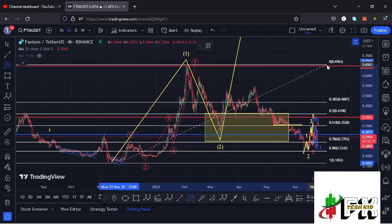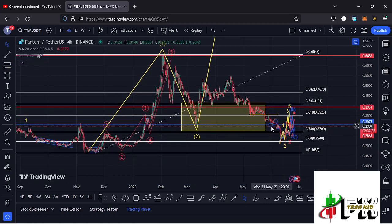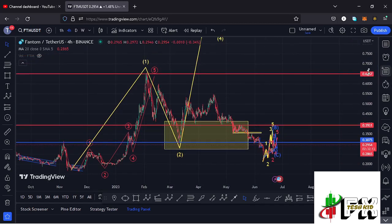You can see that we at some point lost the fib level 0.78, which is a minimum retracement area for a second wave, though we continued to find support above the fib level 0.88. And as a result of that, I still have the benefit of doubt that this is still a second wave, and Fantom is now going to give us a recovery to the upside in the start of another impulse in the formation of this wave 3.